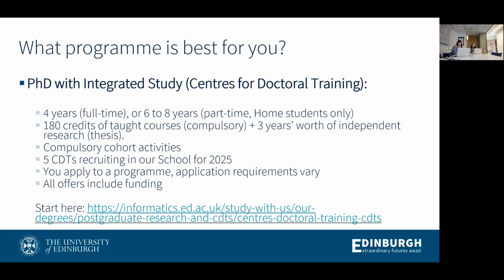So currently we've got 5 recruiting CDTs in the school, except actually one of them has already closed recruitment, and that's the robotics CDT, which is led by Harriet Watt. They closed, I think, about 5 days ago. So we have 4 CDTs with applications open. Machine learning systems has a deadline in December, I think the 11th. And then responsible NLP, AI, artificial intelligence for biomedical innovation, and quantum informatics have deadlines in January.